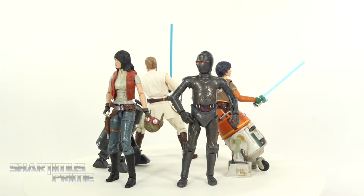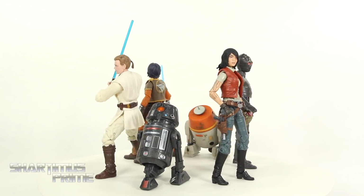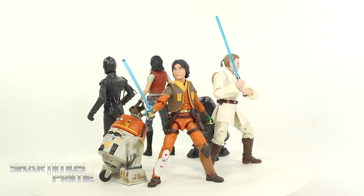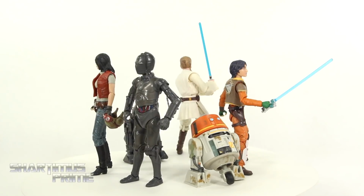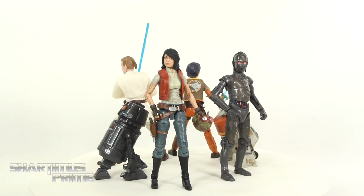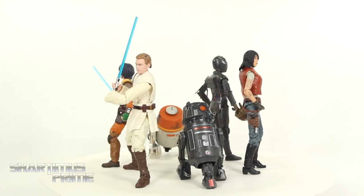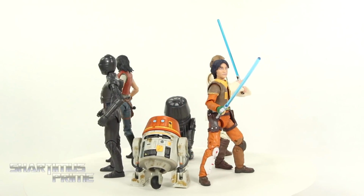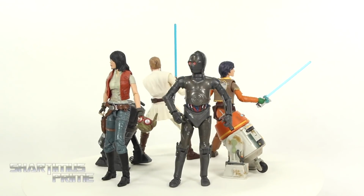And here's all six figures out of the packaging. And I think this is a really good looking wave. I know there's a lot of obscure characters. Not everybody reads the comics. Not everybody watches Rebels. But hey, man, I really like these characters a lot, and I really think these are great looking figures. I'm not going to go through every single figure in great detail. This video is more about taking a rough look at the whole wave in its entirety, so let's get a closer look.